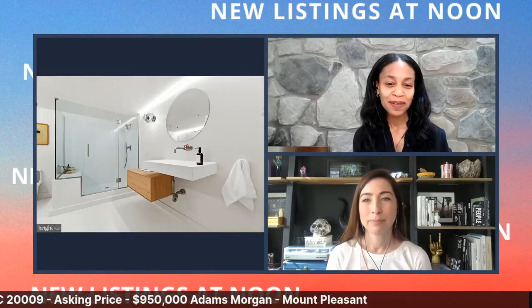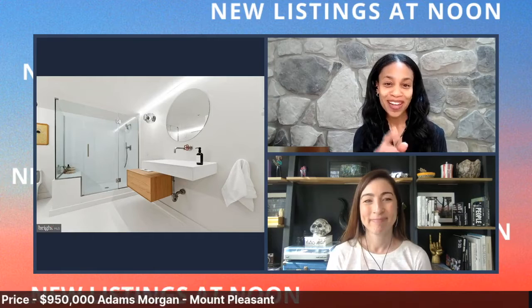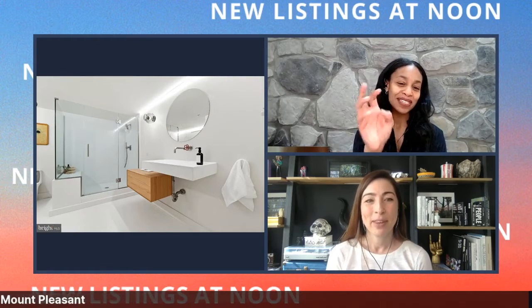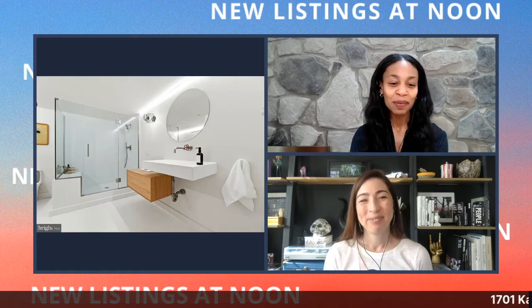And I will say, we don't usually show a lot of pictures of the bathroom, but you picked one, but there were two others. I just wanted to throw them in there because this bathroom at different angles is so pretty. Sure. So, yeah. But I did not.